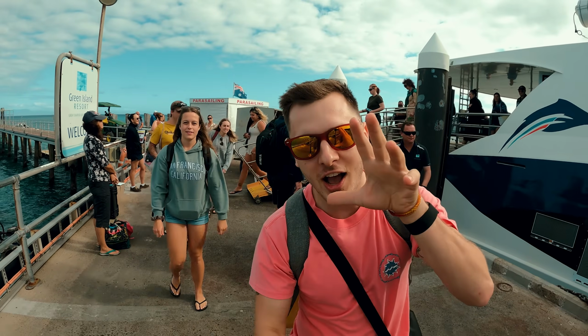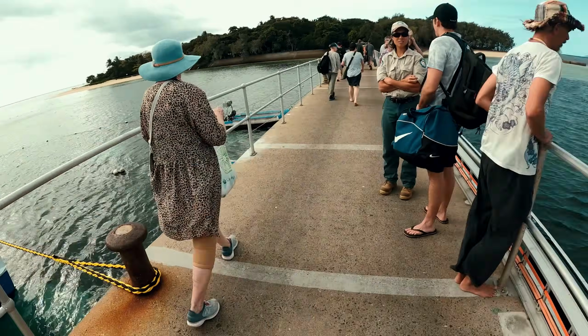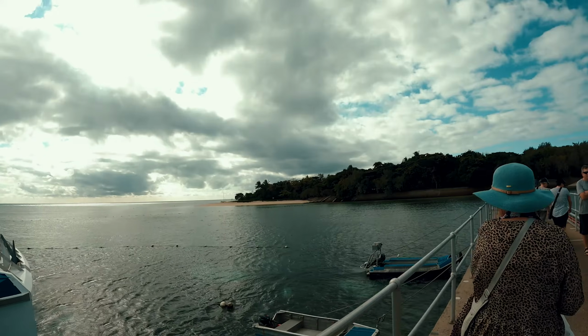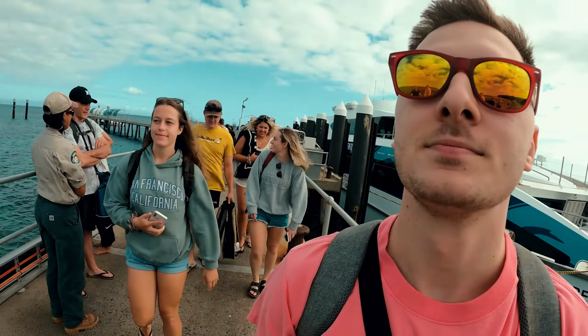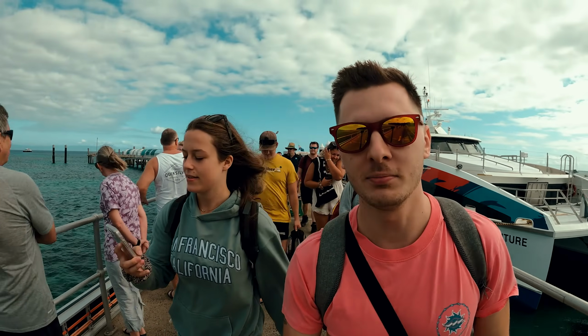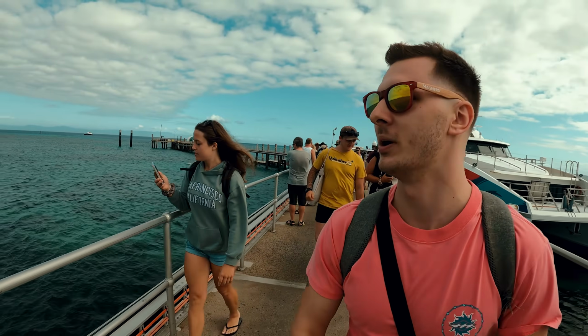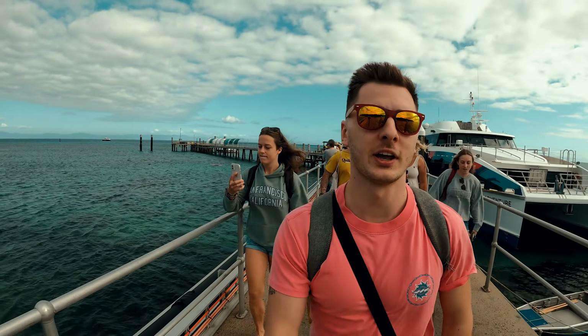We made it. Green Island. Let's do it. It's cool. You can see the reef right off the jetty, and it is beautiful right off the bat. It's a little bit overcast. It's a little windy and chilly, but I have a feeling it's gonna warm up. Either way, we're getting in the water.